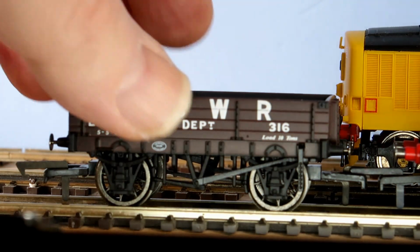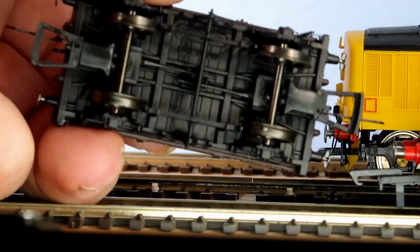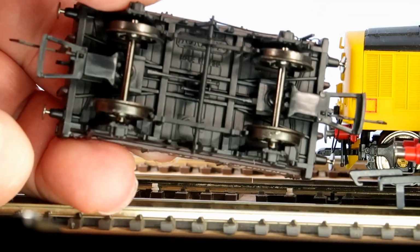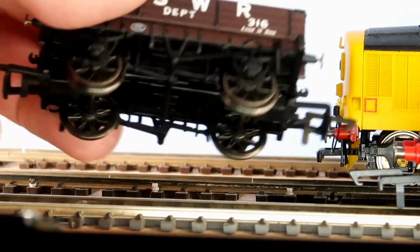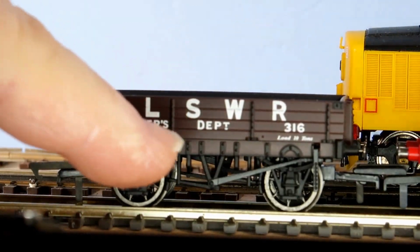Quite well detailed. I'll just turn them over. I mean, you've even got all the brake rodding. It's an unfitted vehicle, but you've got brake rodding, a little bit of shock absorber. Let's see if we can zoom in.